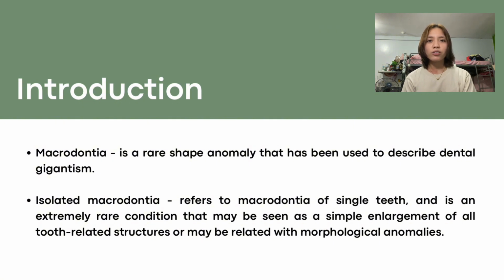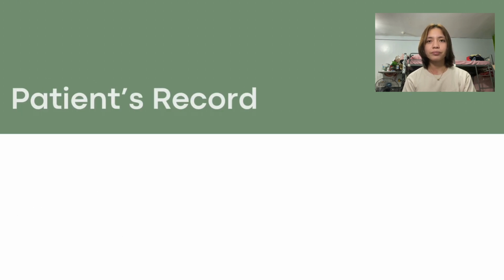This type of macrodontia is more frequently found in incisors and canines and has been rarely reported to involve premolars and molars. In particular, macrodontia of premolars is extremely rare and may be confused with fusion or gemination of adjacent teeth to form a single tooth.